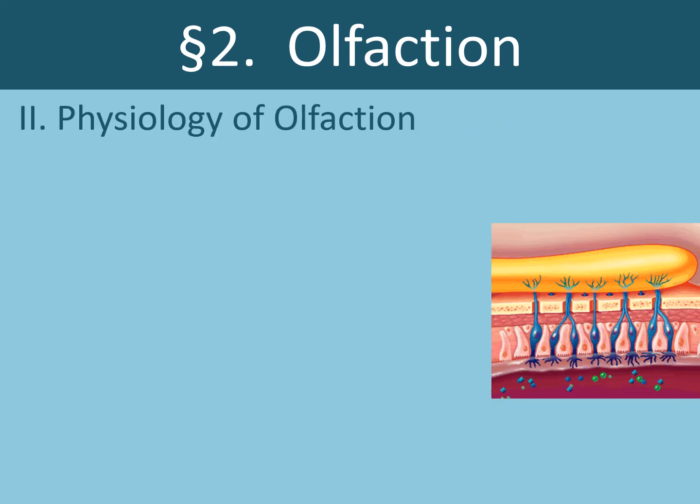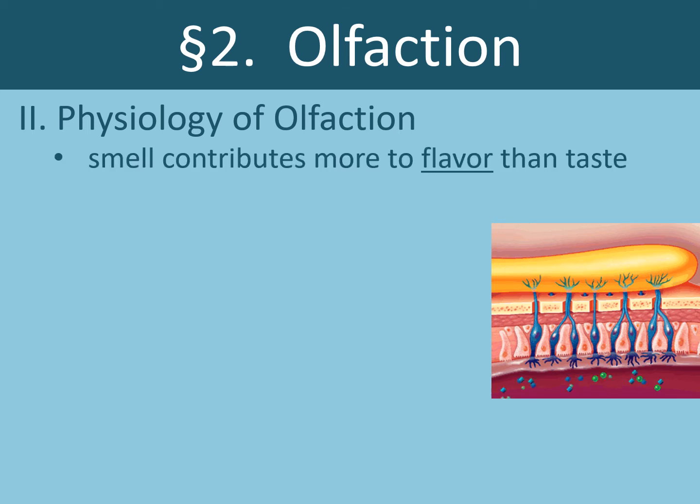Now let's discuss the physiology of olfaction. I'd like you to know that smell contributes more to flavor than taste does. Remember, we could only sense 5 different tastes. We can sense thousands of different types of smell. And flavor is the overall impression that food gives us when we eat it.